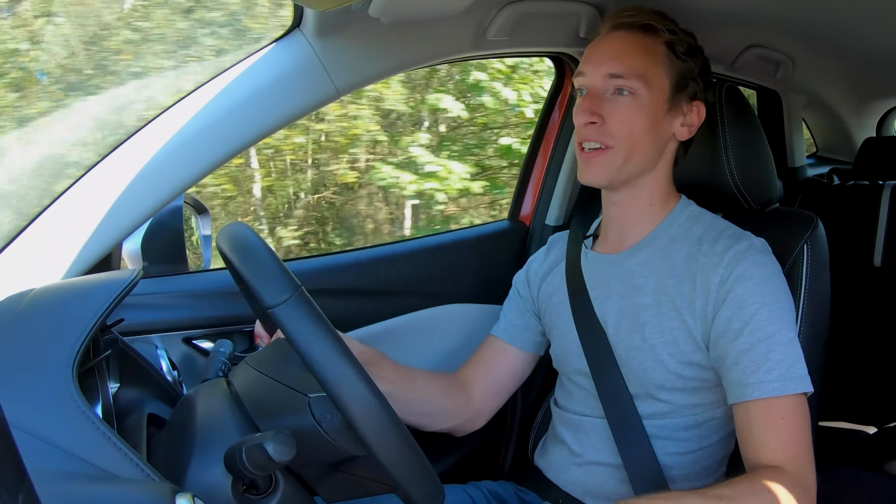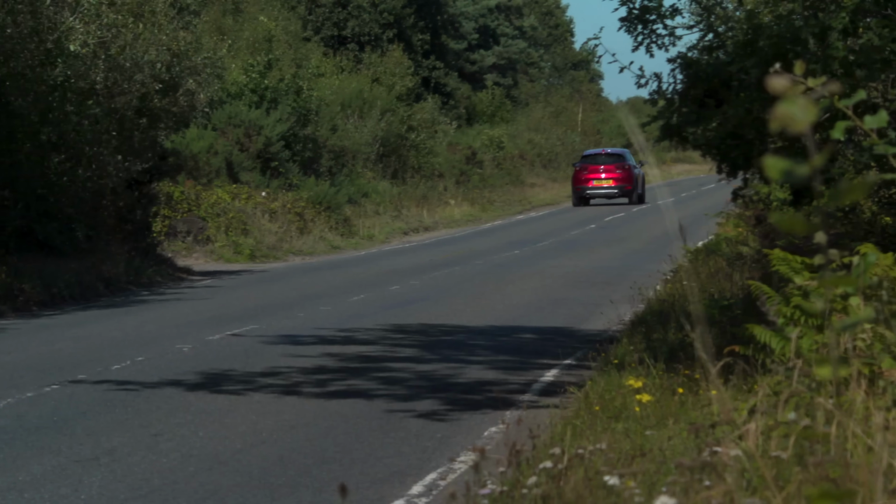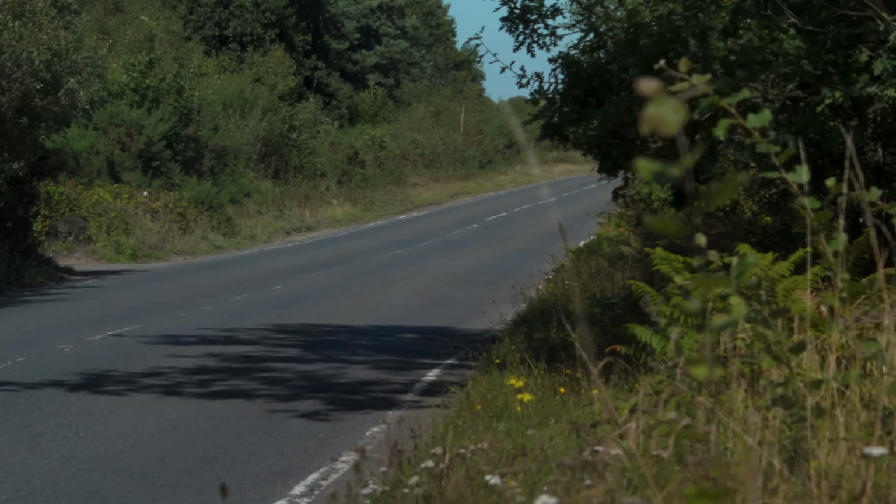So the CX-3 looks good, is well equipped, has a great infotainment system and a composed ride, but its engine lineup feels a bit off the pace compared to its turbocharged rivals, both in terms of performance and emissions. Space in the back also isn't great, and it's expensive to buy.